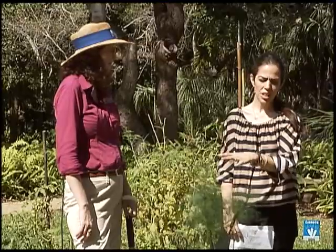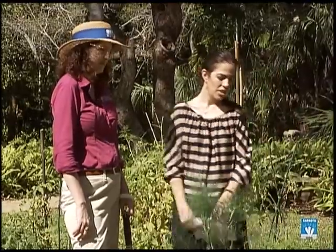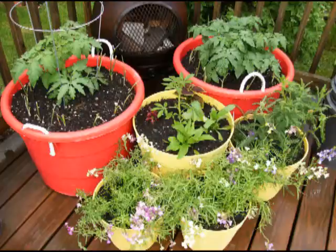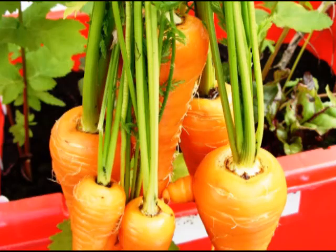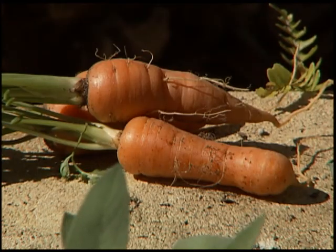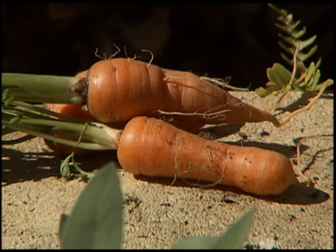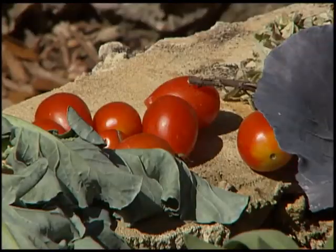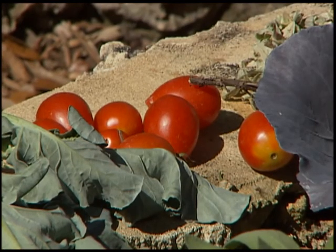Okay, and so are you saying that any of these things right here that we see can be planted in a container garden? Anything can be planted in a container garden except for sweet potatoes. You can grow sweet potatoes in a container. You'll get plenty of vines, but you're not going to get much in the way of roots to harvest. So even carrots can be planted in a container? Right in front of us are some cabbage. You've got some herbs here. Tomatoes do really well in containers.